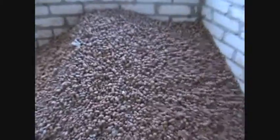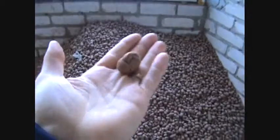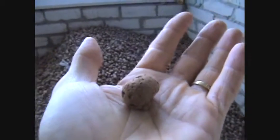I don't think we had the kermzit last time. I think I just told you about it, but this is for floors. This is the stuff I told you, it's like peanuts. I don't know what you'd call it in English, but it's basically ceramic.